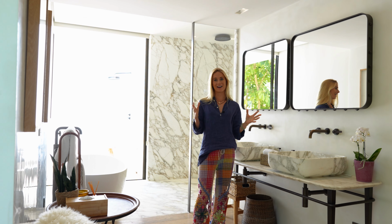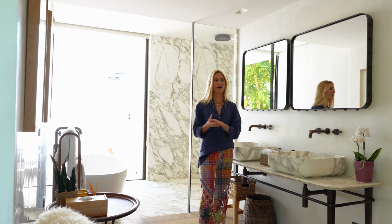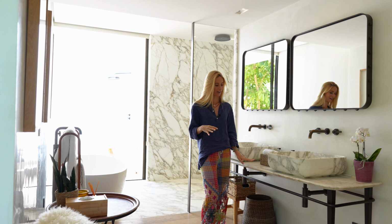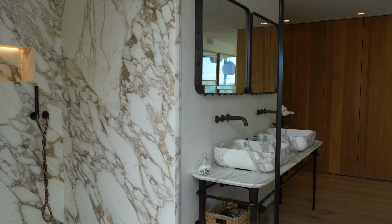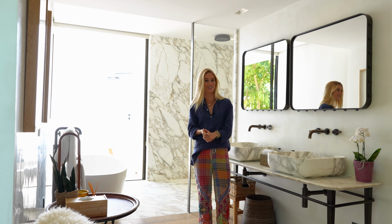If I could choose one room and one room only to transplant from this house into my own, I think it would have to be this bathroom. I just love it in here. I love the marble sinks on the marble countertop, the marble shower. I mean, the size of that shower, it's like my entire bathroom at home.